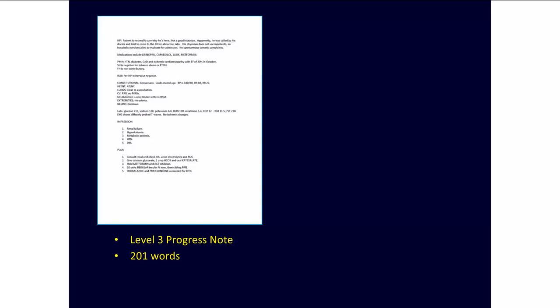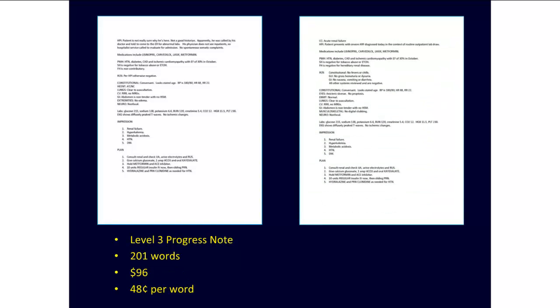It contains 201 words, but is only worth $96. This works out to about 48 cents per word. On the other hand, making the slight corrections which we made to fix the errors, the document would qualify for level 3 H&P. This contains 203 words, or only 2 more words than the original document, but the reimbursement is $194. So by adding just 2 words to the documentation, you double your productivity. So again, it's not the quantity of the documentation that's important, it's the quality. So avoid these errors. Thank you.